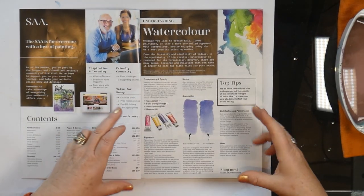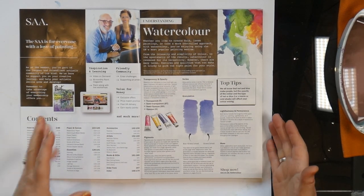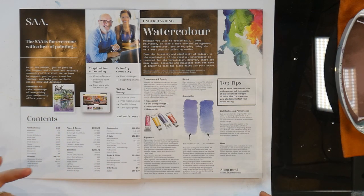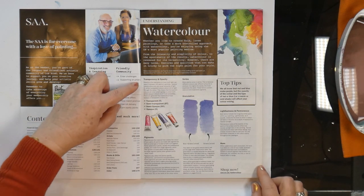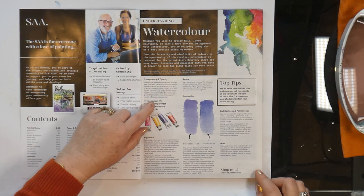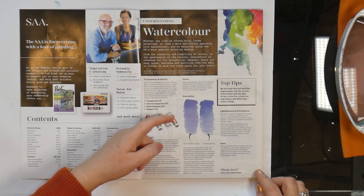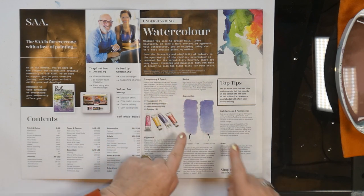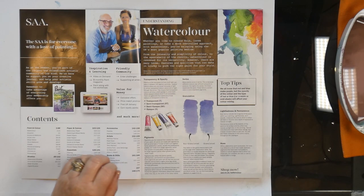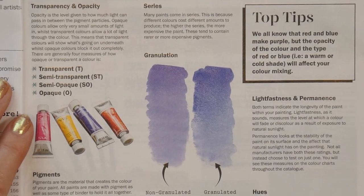And on this front here, they're giving us top tips and some really interesting, good, useful information. I mean, just to tear that page out and to pop it in your art file is worth having, because they're talking about paints and the transparency and opacity of it, and it tells you what to expect to see on the paints. And then it tells you a little bit about the series, explains granulation, because we're always whittering on about granulation. And if I bring you in tight, you'll see exactly what that is all about.